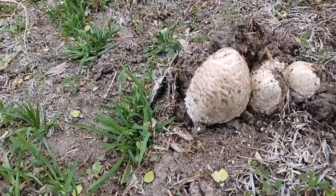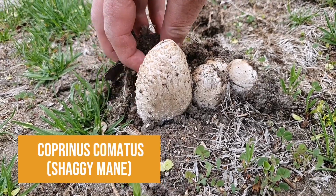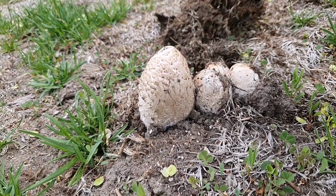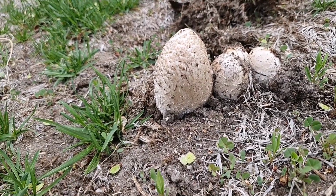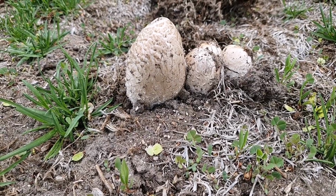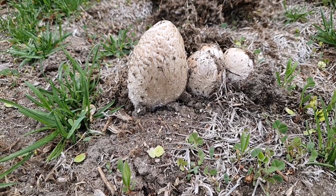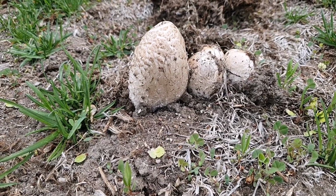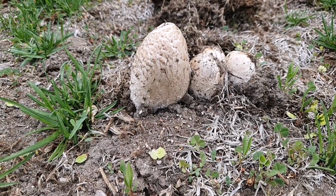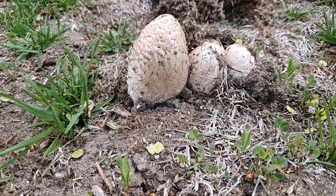These are Coprinus Comatus. These are perfect too. These are catching at the absolute perfect time. Those are gorgeous. Okay, so now that I've found these, I can come back. I'll harvest these, but I can come back in a week or so, and there'll probably be more here as well. Coprinus Comatus come back pretty quick actually. There's probably a lot more right in this area that are planning to come up. Anyway, I'll go ahead and harvest these.